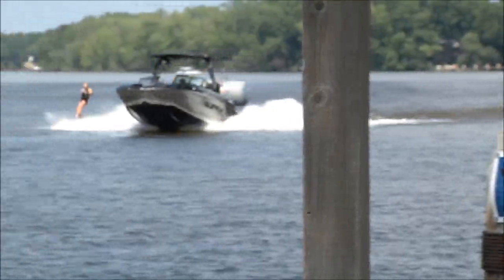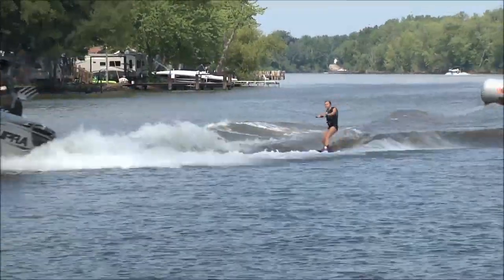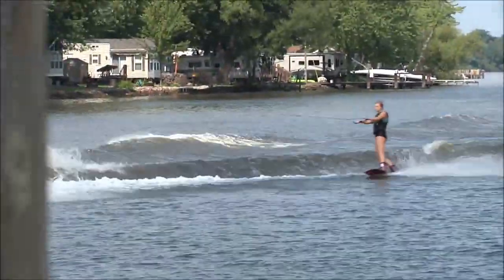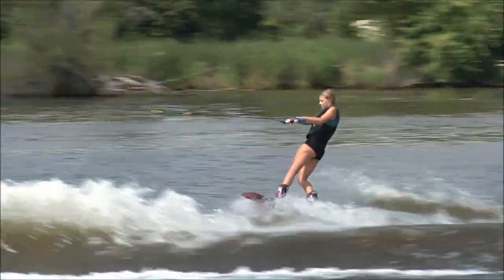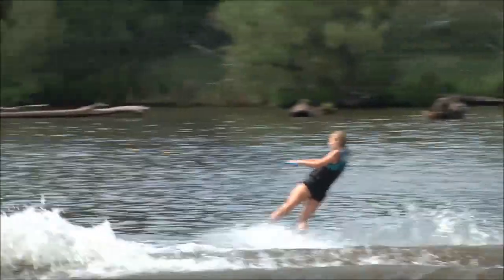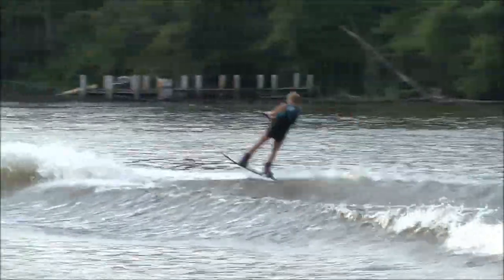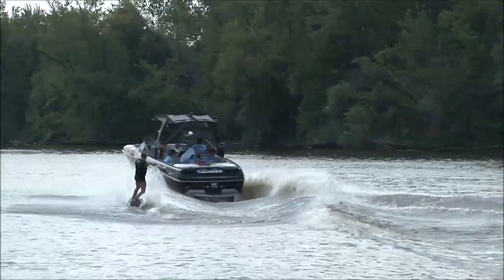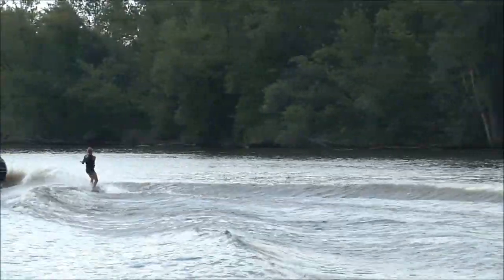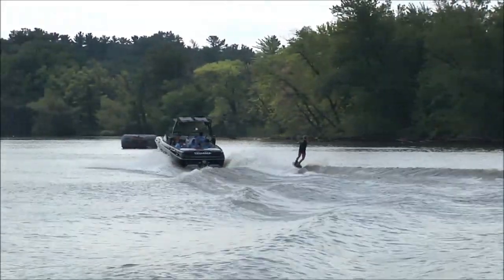On her toes right now, so she'll be coming back in on her heels for a big one wake air. She's coming back in on her toes again for a nice toe side one wake air. Getting used to the wake, I suppose. Now she'll be cutting in hard for a big, almost wake to wake heel side jump. Great job, Kayla.